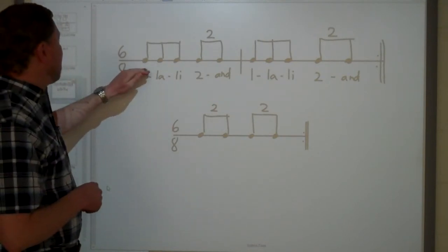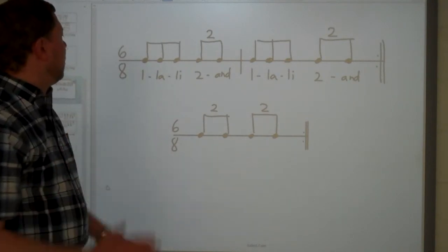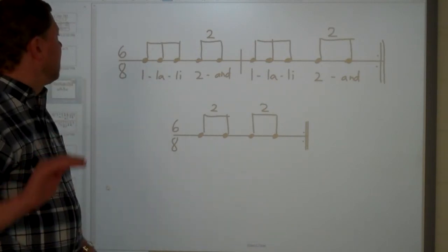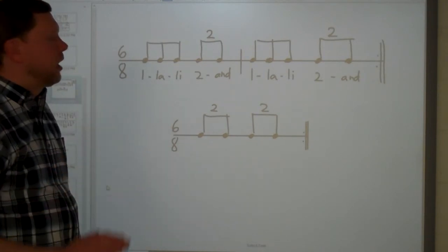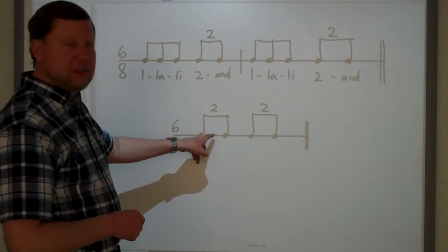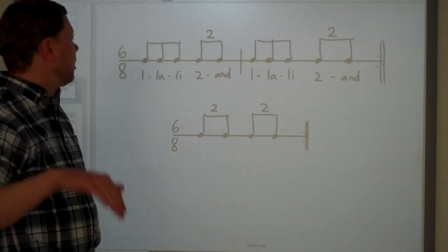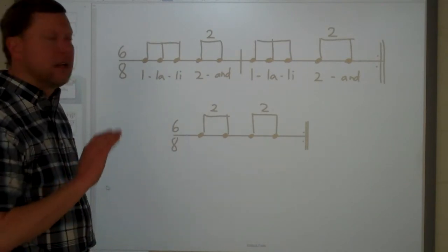Okay. So I'm going to start out with a standard compound meter, conducting in 2 with 3 taps per beat. 1 la li, 2 la li. Okay, and then I'll go ahead and perform this rhythm, the top one. One lolly, two, and one lolly, two, and. Down here, all I have are duplets in a single measure of 6/8. So even though I have to start with one lolly, two, I can say one and two and one and two and.